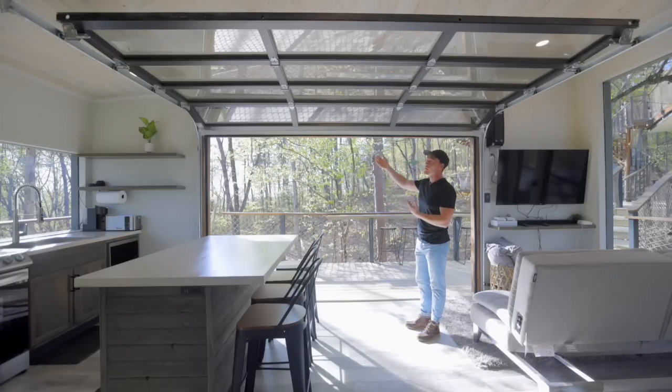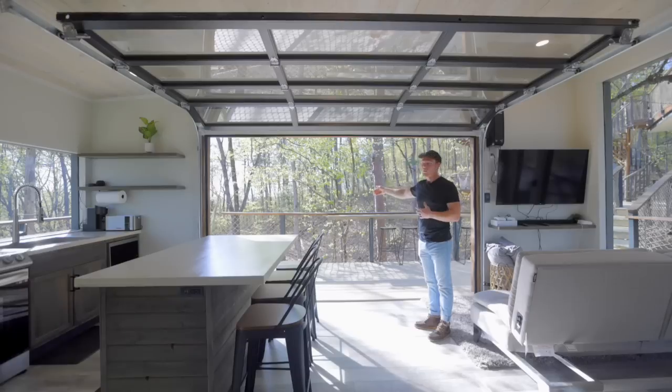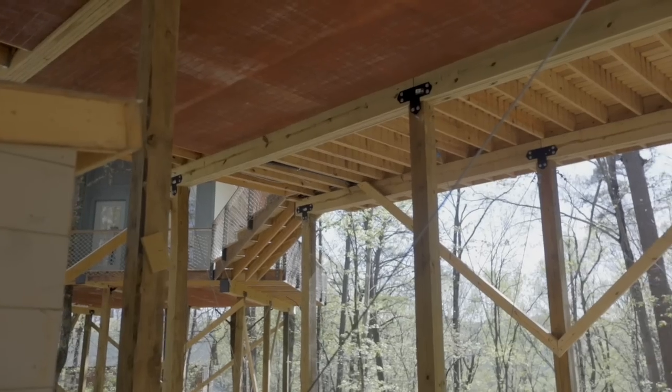So this is a 12-foot glass door. You open it up to the 25-foot drop and just be up in the trees, be eating and just having a great time. Under the belly of the beast here, we have 32 pylons.